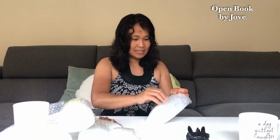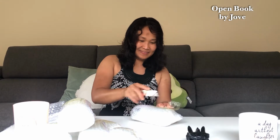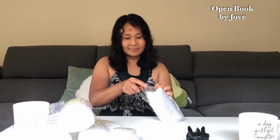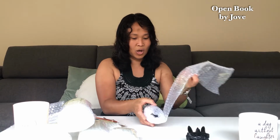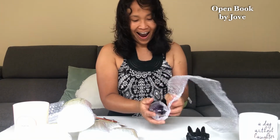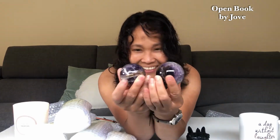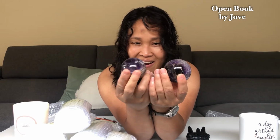This is the second biggest. And I wonder what it is. Oh my goodness. Oh my goodness. Woohoo! Oh my god. My dream amethyst sphere. Yay! So beautiful. Look at that. Oh my god. That is amazing. It's my dream amethyst sphere.